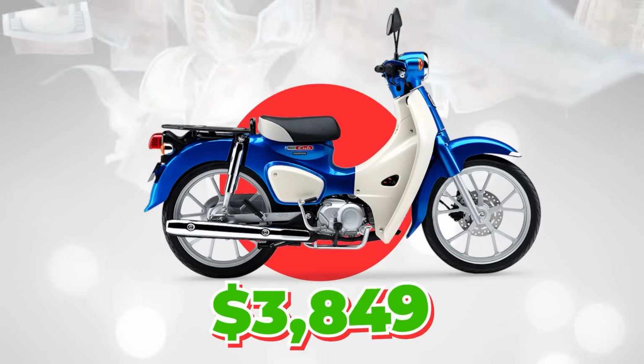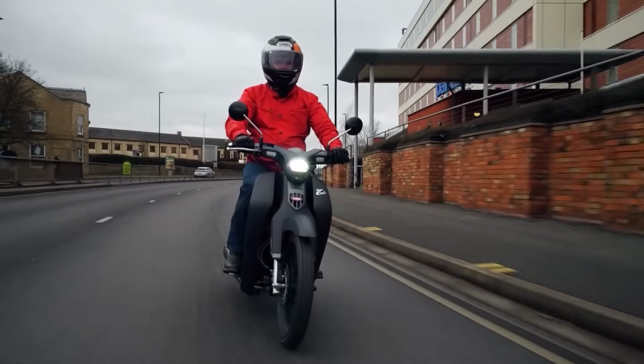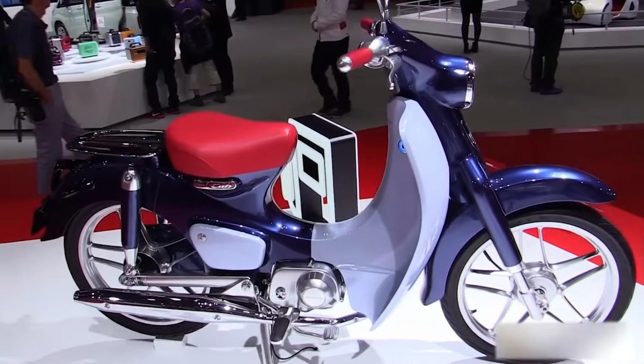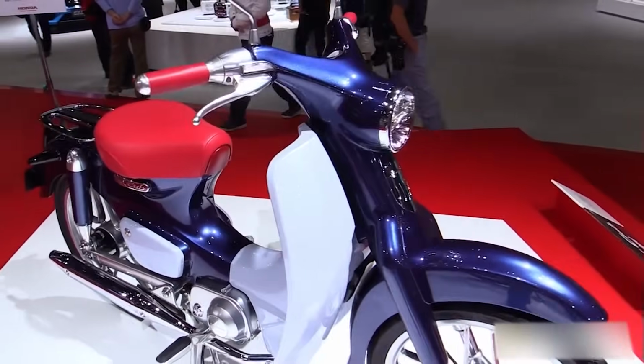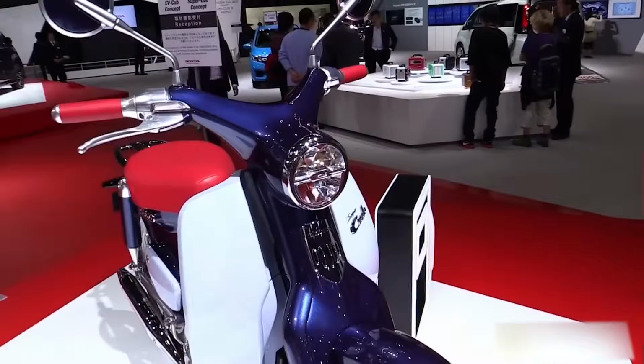Priced at $3,849, the Supercub 110 is more than just a motorcycle. It's a legend, and it's earned that title by doing one thing better than almost anything else ever made: showing up, running strong, and never letting you down.